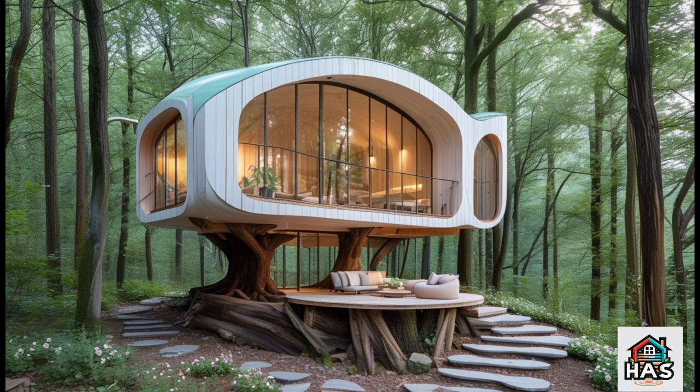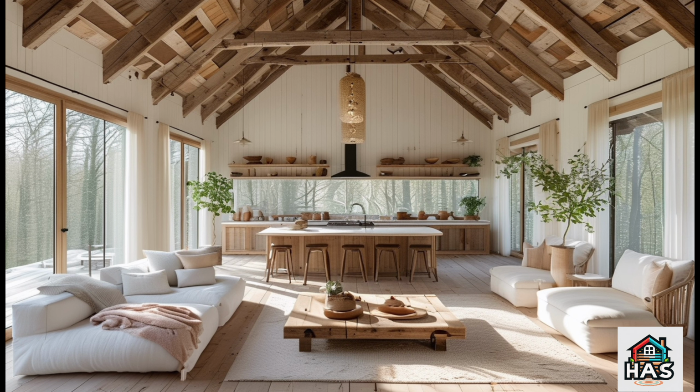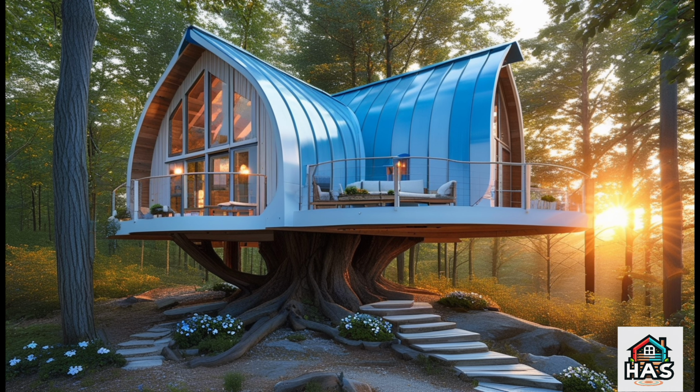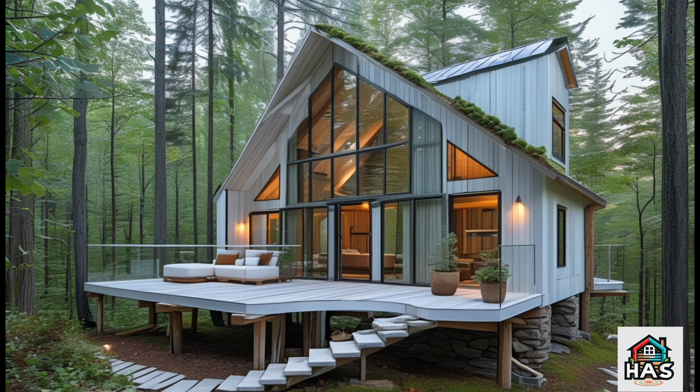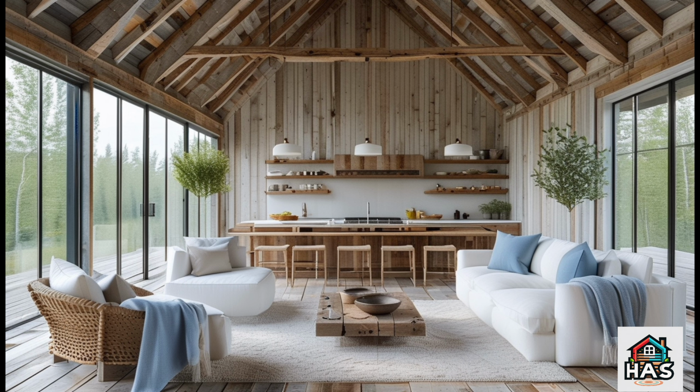Those elevated decks that wrap around the home? They're great for soaking in the beauty of your surroundings. Imagine sipping your morning coffee as the sun rises, or enjoying the stars as they come out. The design encourages you to embrace the outdoors, with plenty of space for lounging, dining, or simply unwinding.